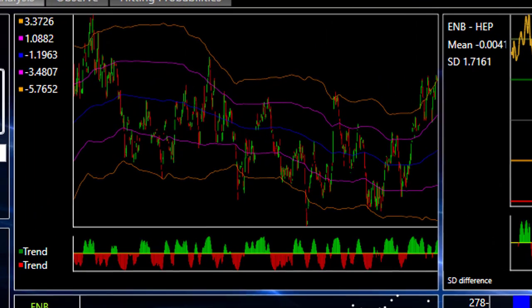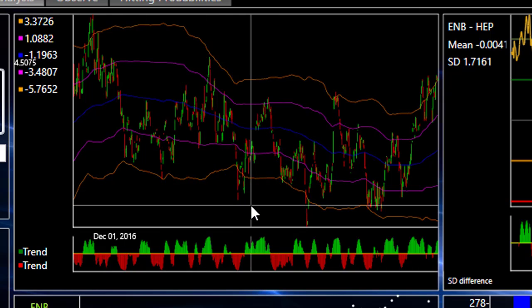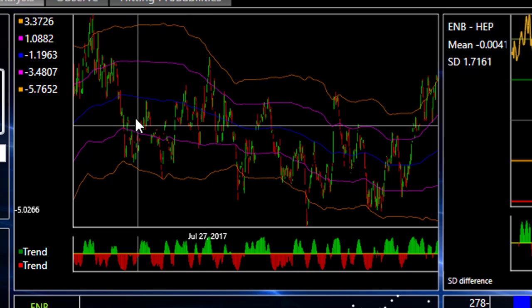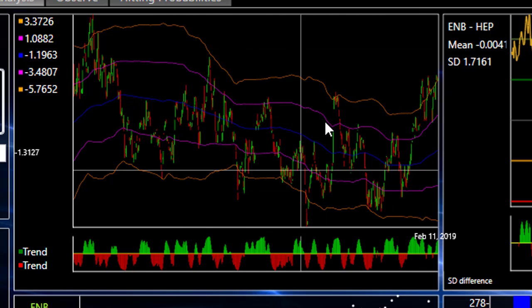And that is an absolutely beautiful picture. This is exactly the pattern that we're looking for when we're looking for relative value pairs trades. The slope of the mean is slightly down, but overall that doesn't seem to be a big deal.